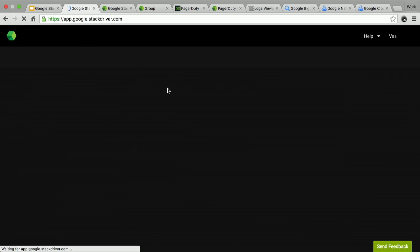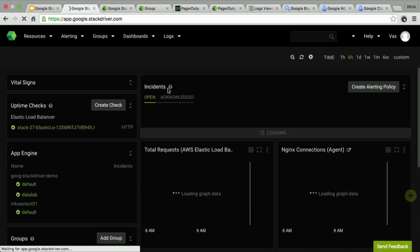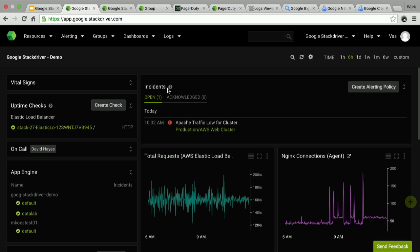And then in the top right-hand corner of the Stackdriver homepage, you see incidents. So this is where you would see if you have any alerting policies that have triggered. Right? And we'll show you how to configure alerts in a moment.